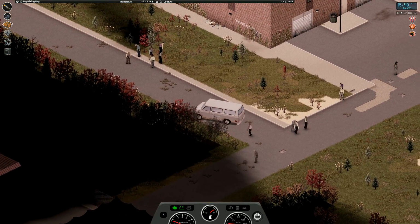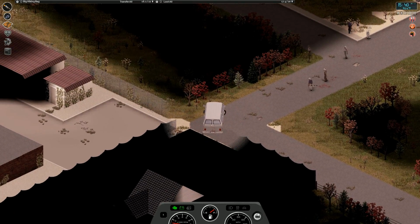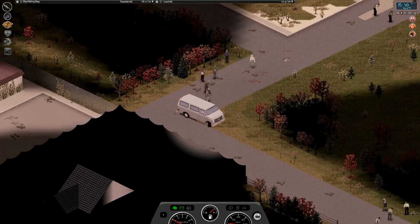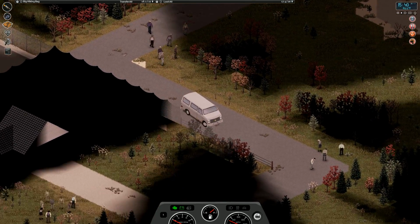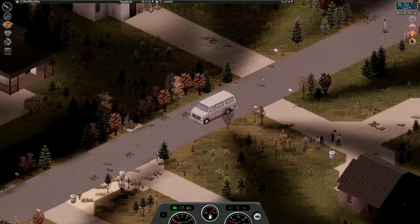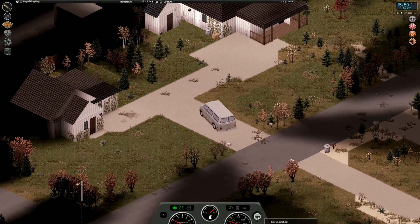Alright, alright, alright. We gotta be careful here. That's not being careful. Leave me alone. Man, this thing turns like a donkey. What is going on with this vehicle? Okay, looks like we're into the residential area now. This place is an absolute hellhole. Let's see if we can slip in here. Lose them this way.